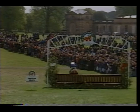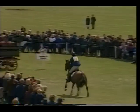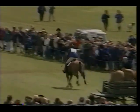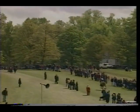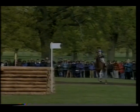Safely away, and look at all those people, 250,000 people come to Gloucestershire for Cross Country Day at Badminton. It's one of the biggest sporting events in the world. Down towards the parallel rails, the second fence, a spread there of 5'9". And quite a daunting prospect being the first one out on the course, because you haven't had a chance to get any information back from the other riders about how certain fences are riding.